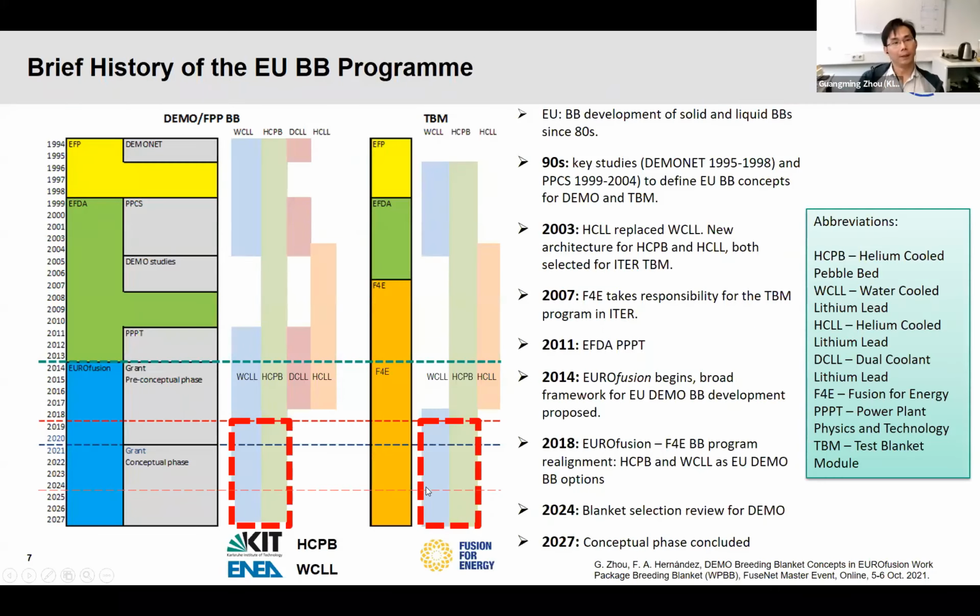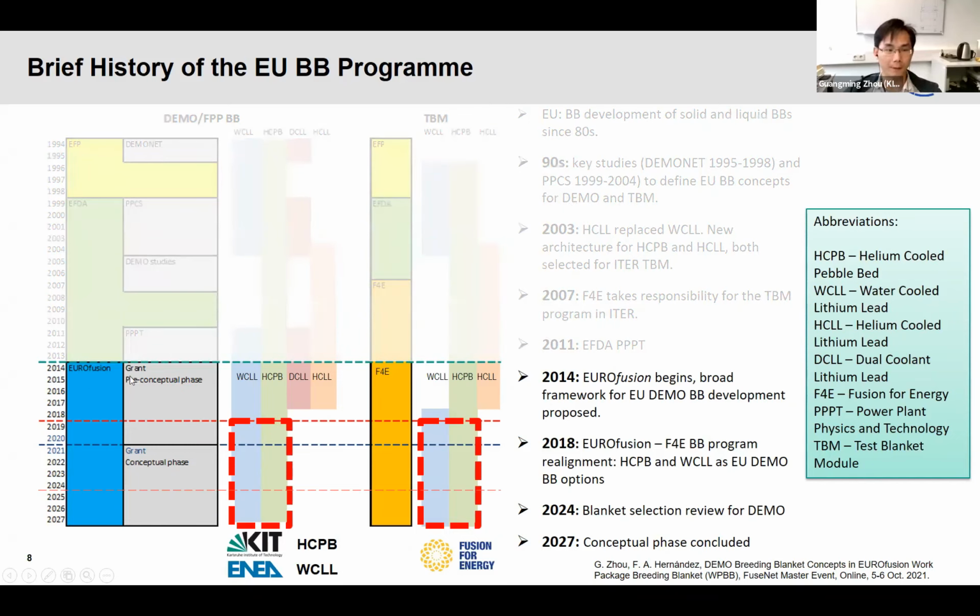A few words about the brief history of the European breeding blanket program. In Europe we have a long history of developing breeding blankets since the 80s. And then we have done different activities on different projects for DEMO and for the TBM, the test blanket module, for each project. I will just focus on the Eurofusion phase.